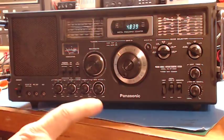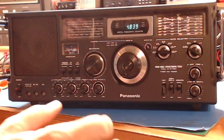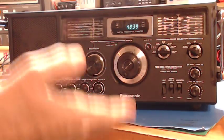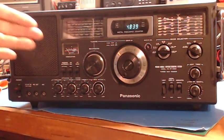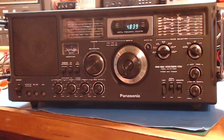I have it connected to, would you believe, my Slinky antenna. Now there again, my friend Ken would say, why are you using a toy for an antenna? Well, I had to try it, and it was available instantly this morning, so I just plugged it in. And it's working great. What you were hearing was WWCR out of, I think, Nashville, Tennessee, or somewhere up in the northern part of the United States.